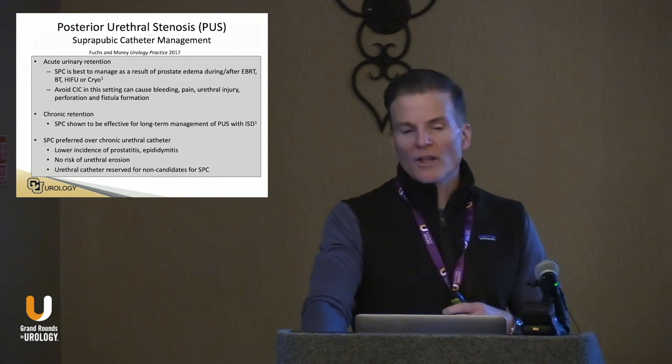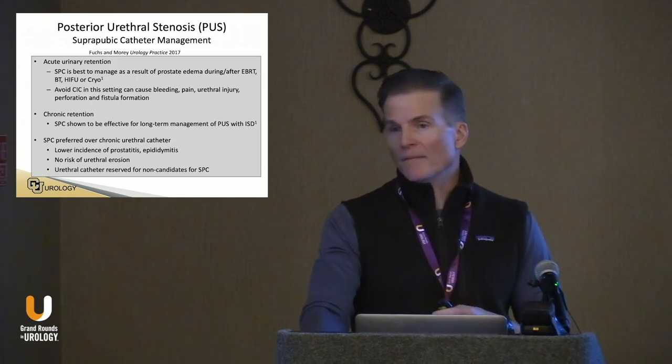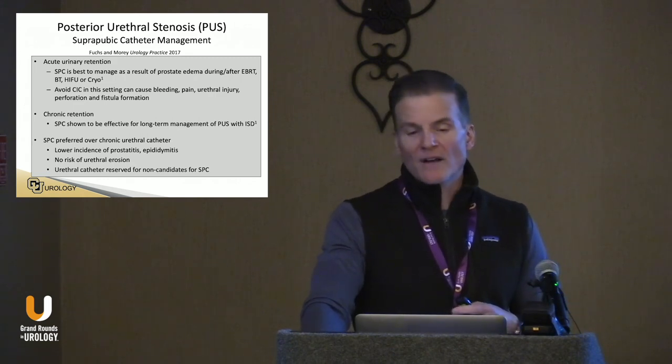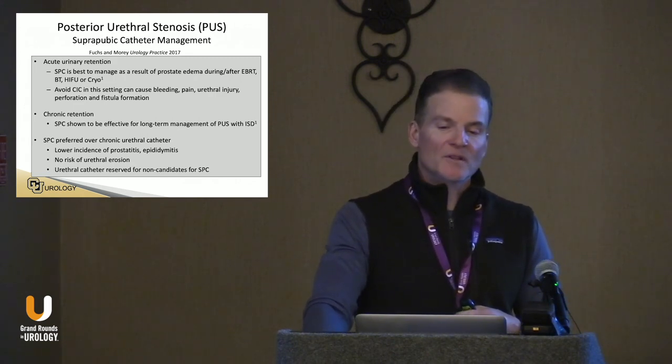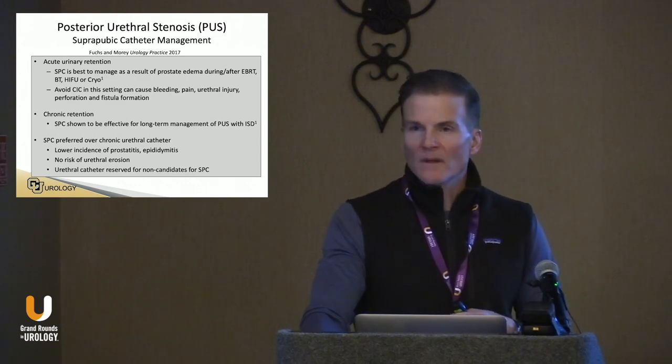So I think especially early on after HIFU, cryo, they do all these therapies at my hospital, I might put a suprapubic in the patient. If they object to that, I'll put a Foley. I might even do it under direct vision, but I'm not necessarily comfortable with them doing CIC. Many of them don't want to do it early on because it's just too painful.